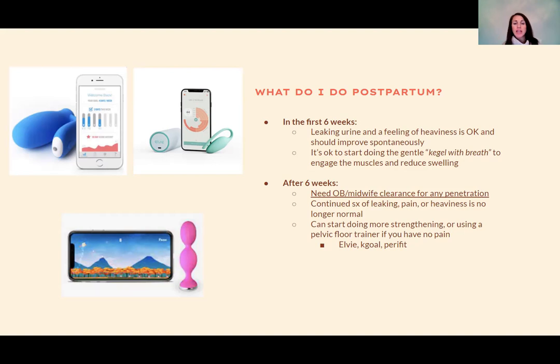It's okay. You're healing. It's no longer normal. We want to have resolution by this point. And if you're still having those symptoms, it's worth bringing up to your provider or seeking out pelvic physical therapy to try and help improve your symptoms at that point.